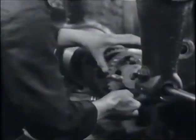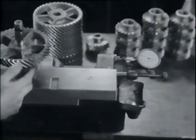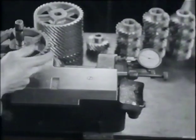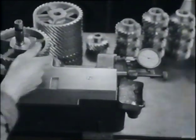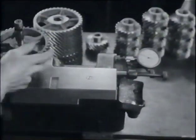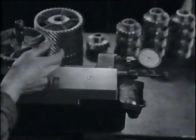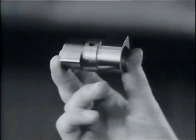But even so, at the end of the operation, each gear wheel is individually checked for accuracy by the micrometer clock that you see on the right. If there were more than 0.02 of a millimeter variation in the readings as the wheel rotates, it would be rejected. As it is, the variation is very small indeed.